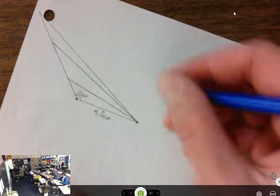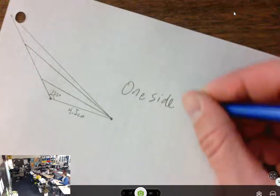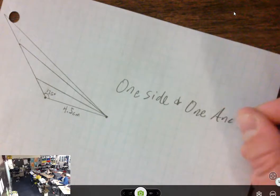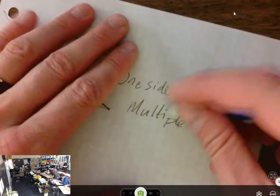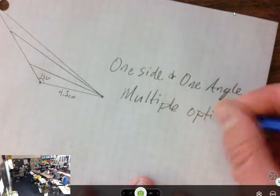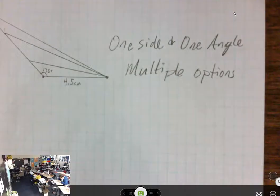Off to the side of this, please write one side or one leg and one angle. And there are multiple options. One side and one angle gives us multiple options.